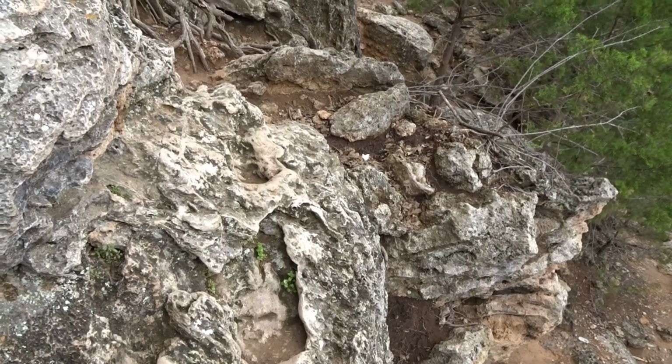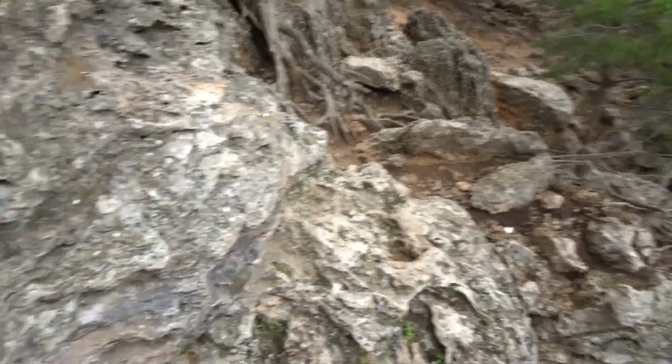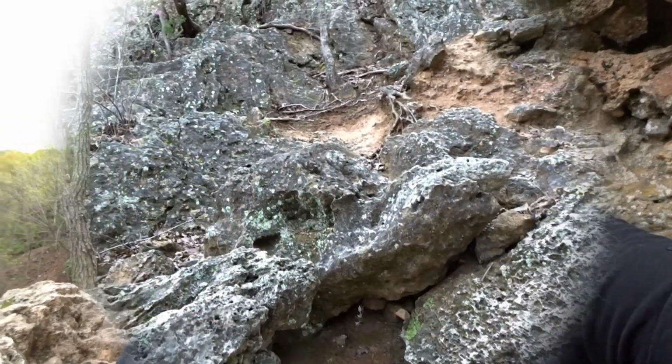All right. So, we've made it. Up into the cave, back down from the cave. Now we're going to hike up a little further. And there's some more caves that are down in the ground, not in the side of the hill. So, stay tuned.